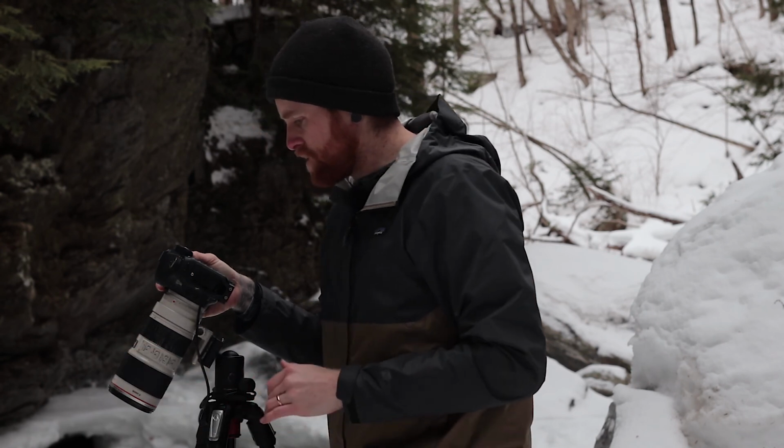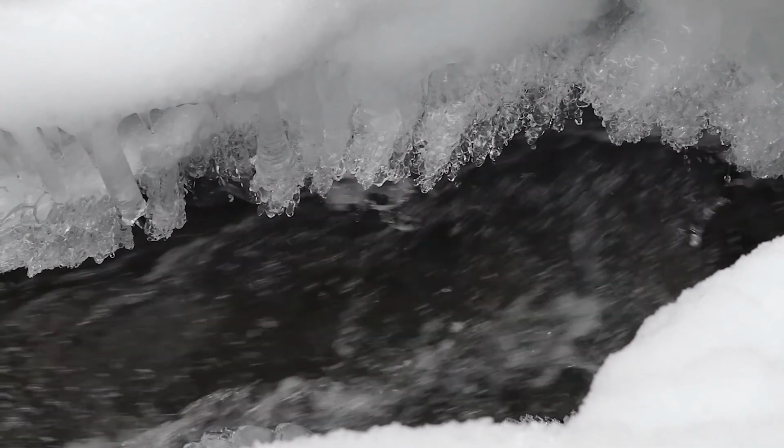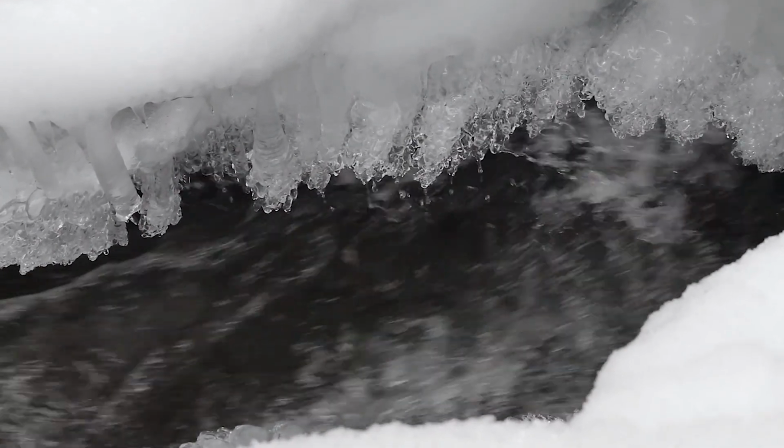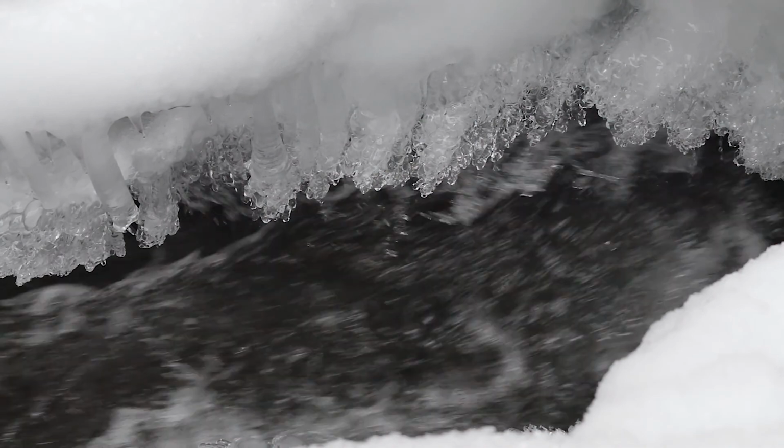Yeah, so it's basically just an image of these really nice ice crystals that are formed on the ridge, and then a little bit of water flowing just below them. I think it's making for a really nice little image.